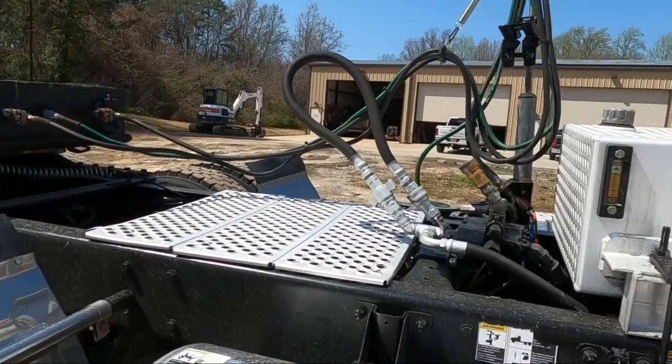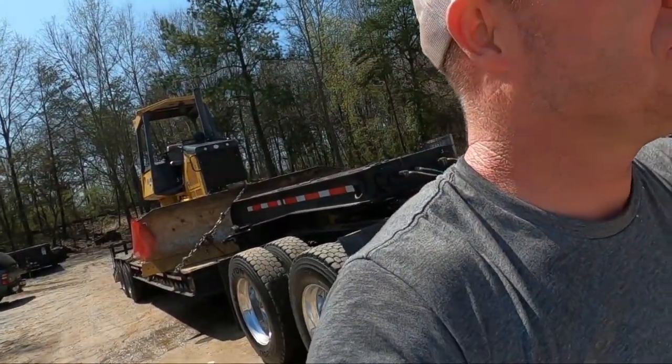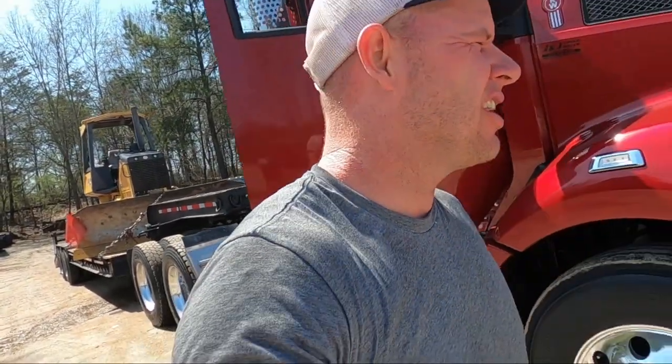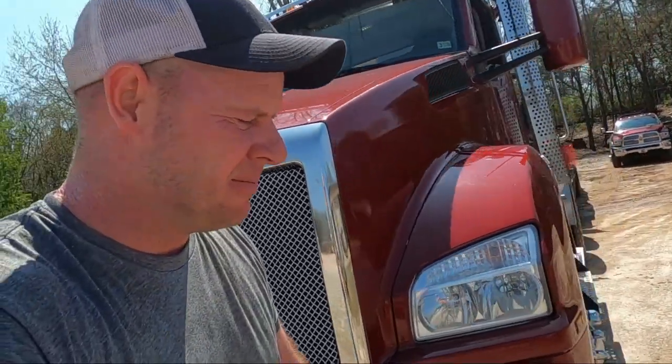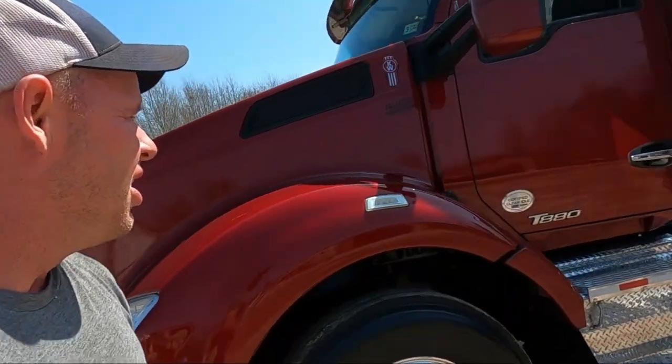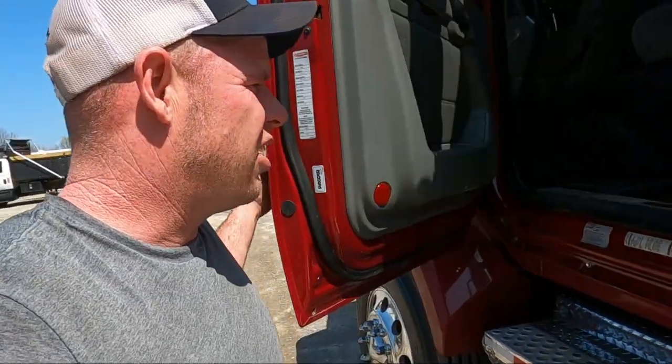One day down the road, low boy trailer. This is kind of my thought. This is probably the last truck I will buy for a very, very long time. So we're gonna get on down the road here and we'll talk more about it later.